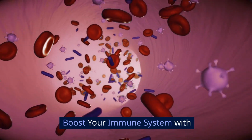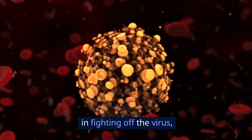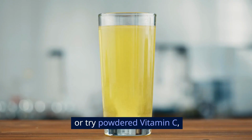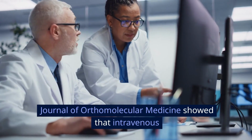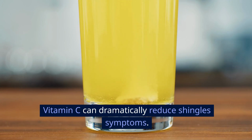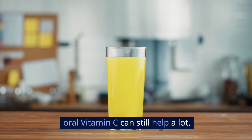Boost your immune system with vitamin C and L-lysine. To give your body the upper hand in fighting off the virus, take high doses of vitamin C. You can either use supplements or try powdered vitamin C, which you can dissolve in water and drink throughout the day. A study published by the Journal of Orthomolecular Medicine showed that intravenous vitamin C can dramatically reduce shingles symptoms. If you don't have access to those treatments, oral vitamin C can still help a lot.